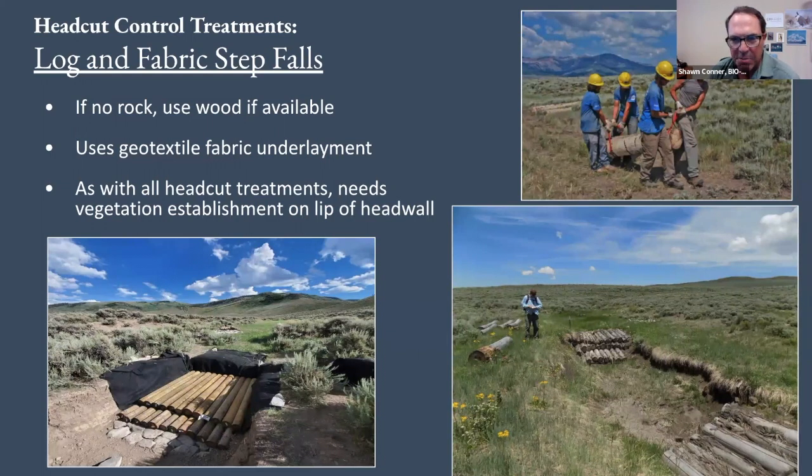You can see various materials. In lower right is aspen logs that were used. And you're right, whoever asked this question, sometimes it's hard to get wood in sagebrush systems. And so in the lower left, we had a project, we were particularly well funded, and spent some money on some real logs that were really uniform.